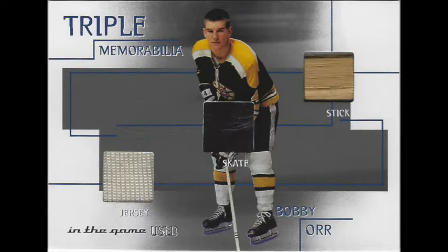Why is this card on my list? You might say, yeah, that's a really cool card from one of your favorite sets, but what's overly special about it? Well, the reason I picked this one is that actually licensed Bobby Orr memorabilia is fairly hard to find. The reason is that Orr himself is not a big proponent of game used memorabilia cards. So you will have a fairly difficult time finding licensed Bobby Orr memorabilia cards.